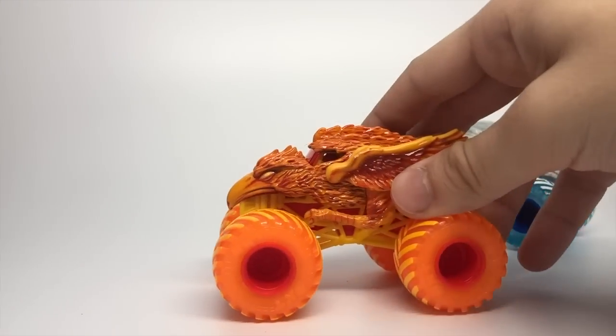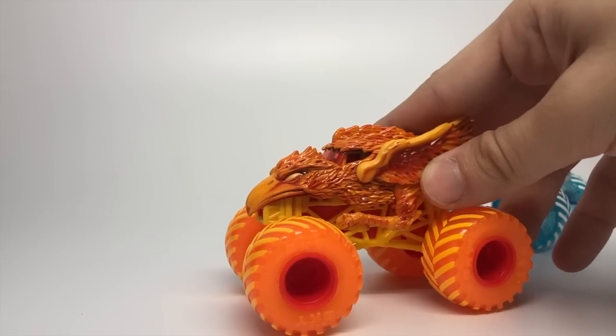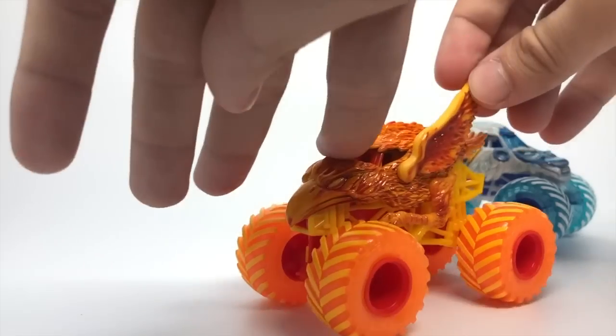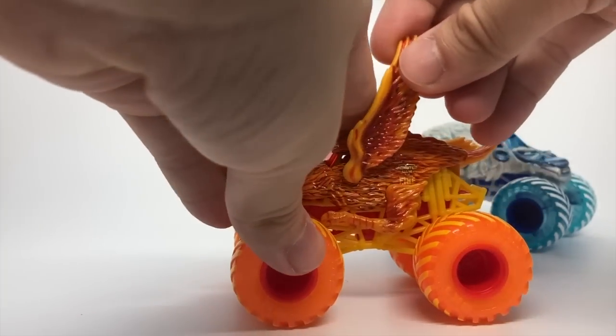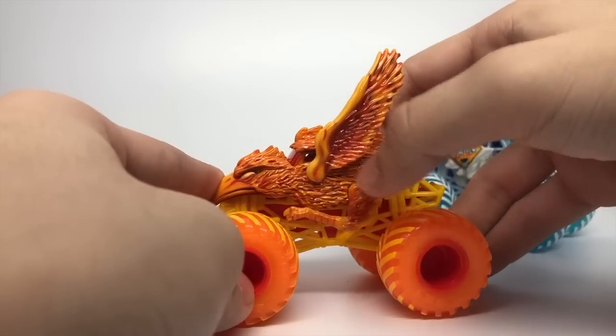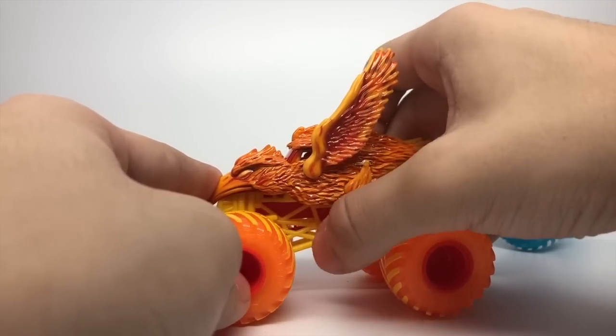And now my favorite of the double pack Team Fires. This is the Wildfire. So again, like I said, renamed from Phoenix. One of the coolest castings I've ever seen. And yes, the wings do move. So you can see the wings do move upward. And also these legs here, they also move. So they're moving parts here on this truck. One of the first trucks, I believe, to have moving parts of this company.